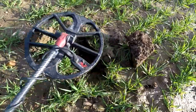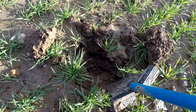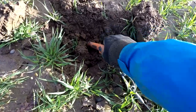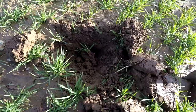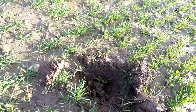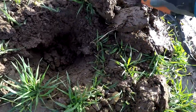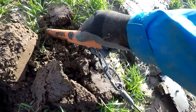Sorry about that. Trying hard to keep the shot in focus and frame and try to dig with one hand and detect with one hand. Let's see if we got it out of the hole yet. No, it's going to be right over there. Let's go in the sidewall here. Let's bring it up. Still down in the hole. There it is right there.